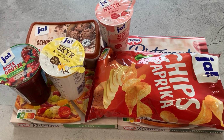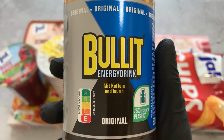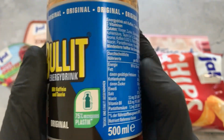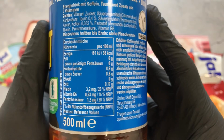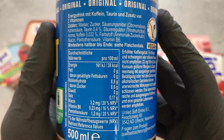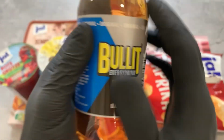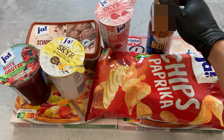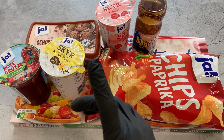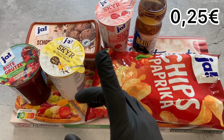Then I have a Bullet energy drink. Yeah, a really cheap energy drink. Bullet is a cheap energy drink. And I think this is 500 milliliter. The nutrition information and the ingredients. Bullet energy drink with caffeine and taurine. So this is this one. And for this one I paid, let me check, 59 cents. Yeah, 59 cent and 25 cent for the bottle itself.